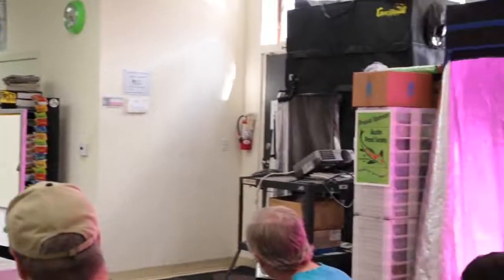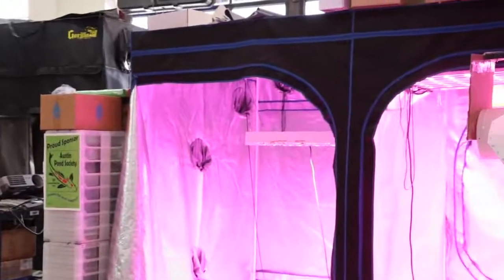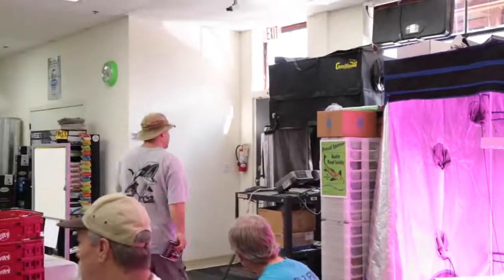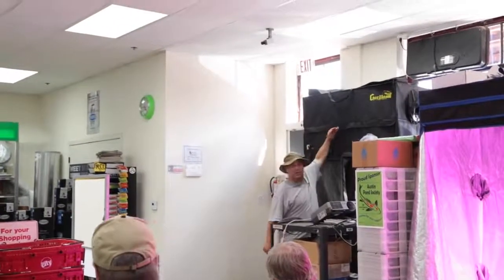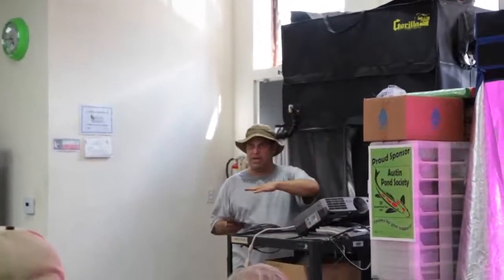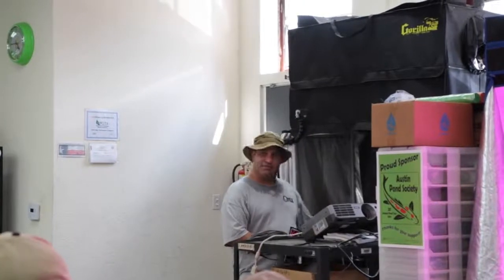So now you can get the light far enough away to make a spread. The problem that you run into is that in a regular tent, if you put the hood here, it ends up here. You still have to grow enough plant, plus a bucket, plus what you trim to fit in here.